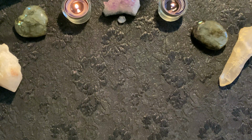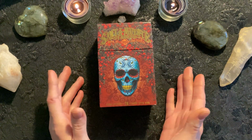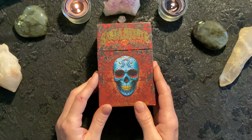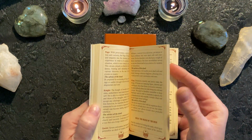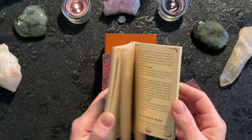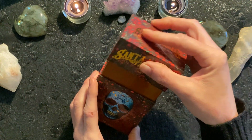All right, where are we going to go next? Next is our Santa Muerte Tarot. Again, I freaking love this deck. I think it's adorable. Beautiful box. Very cute little book that comes with it, and it gives the advice of the dead. Yeah, beautiful presentation to that one.